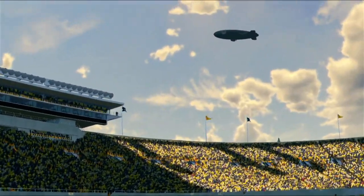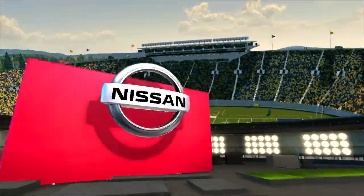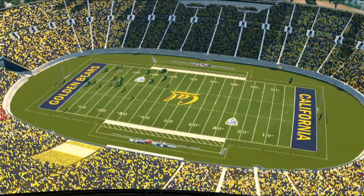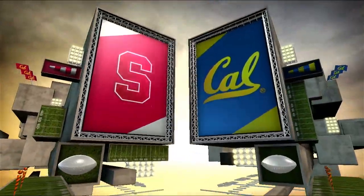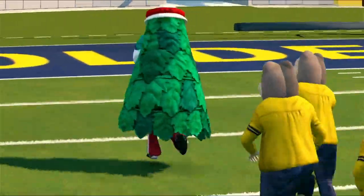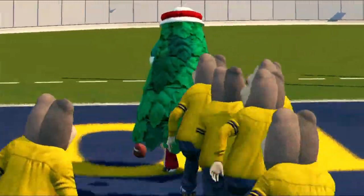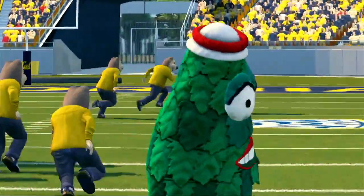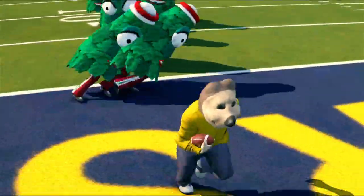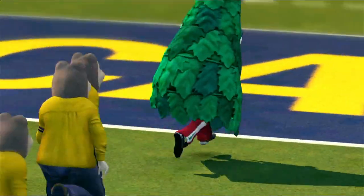Glad to have you with us in the studio for the EA Sports NCAA Football 14 Halftime Show presented by Nissan. Innovation that excites. Reese Davis and David Pollack here, completely locked in on that first half. This game's been everything we anticipated it being, each team matching each other blow for blow. Just a one-possession game at this point. What do you expect to change things in the second half?